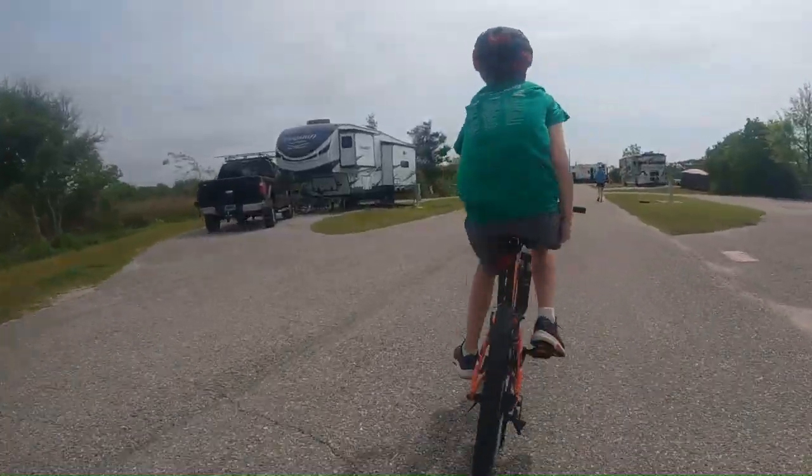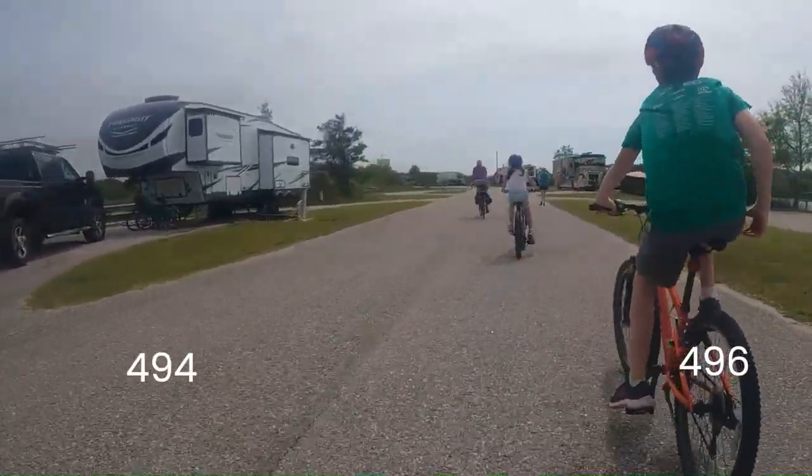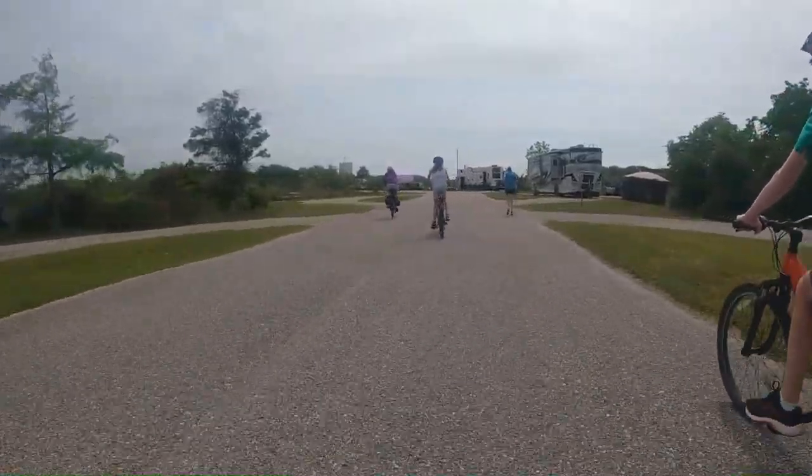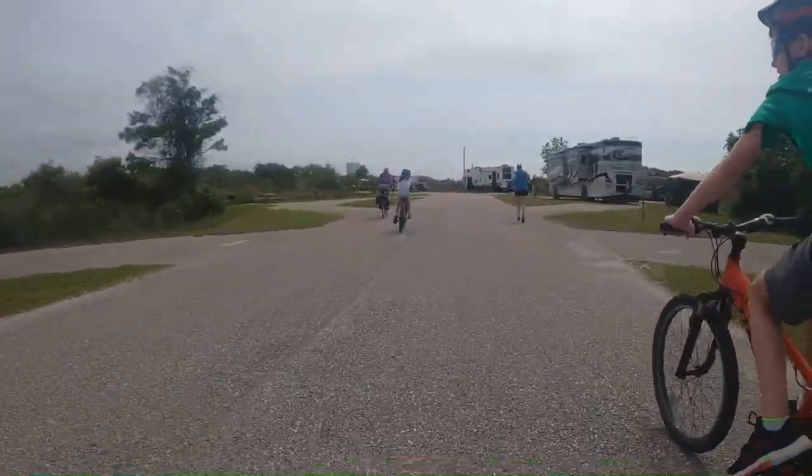The canal sites are the most expensive and always booked first. Note that these sites have no shade and no shelter from the wind. We found out a week after we left that a trailer actually tipped over in a windstorm.